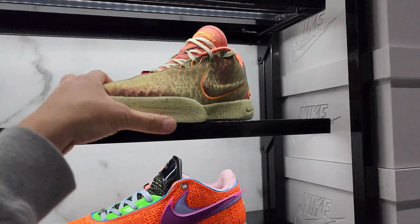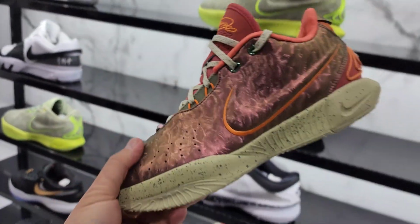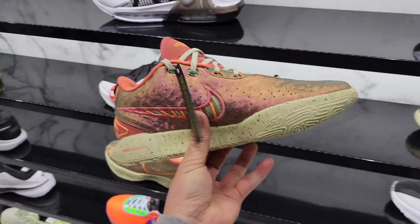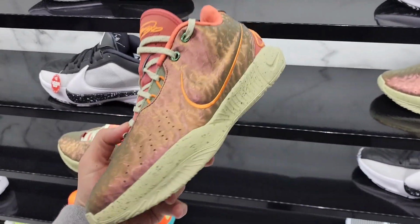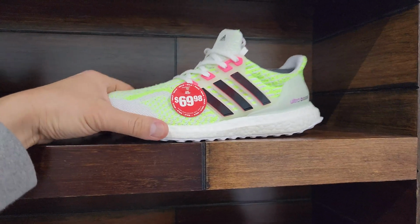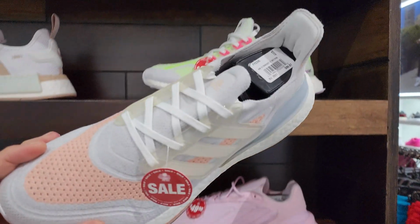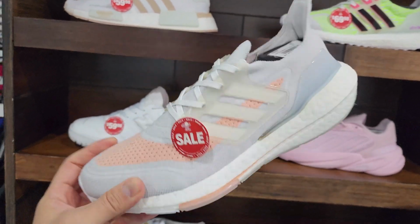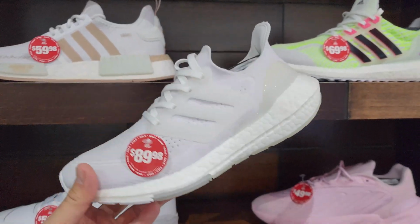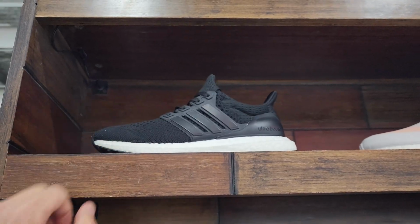New colorway of the LeBrons that I've never seen before. These are definitely interesting. $210 for these. Don't really know this colorway though. Man, like how that color changes, kind of crazy. And then Ultra Boost, just hella cheap, $70. They got these right here, the Ultra Boost 2021s go for $90. Got them in all white, going for $90 as well. $140 for the classic black on white.